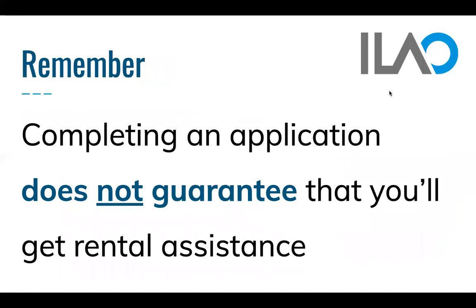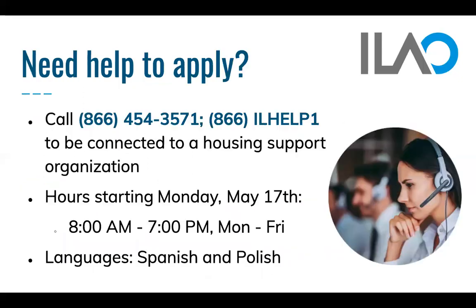Remember that completing an application does not automatically mean that you will get rental assistance. All program qualifications have to be met and all necessary documentation provided. If you need any help applying, there are housing support service organizations that are able to help you. You can call 866-454-3571 to be connected to one of them.